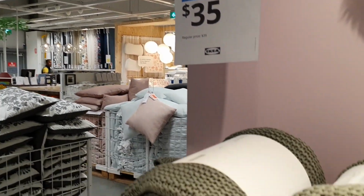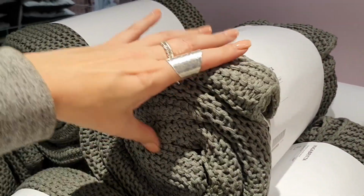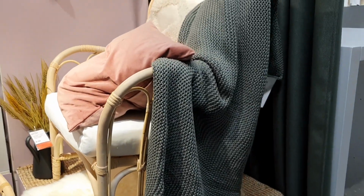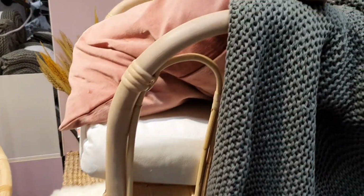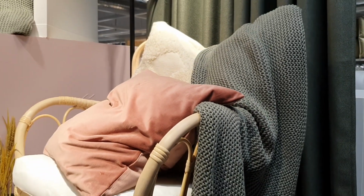I think this color is also new in this knitted throw blanket. At least they did not have this in stock last time I was here in January. Again, that kind of dusty sage green color. It's really on trend right now and is featuring a lot at Ikea at the moment. I love the idea of this, but I know it will just get pulled at my house. I know this because it happened in my car on the way home last time I tried to buy one of these, so I had to return it.